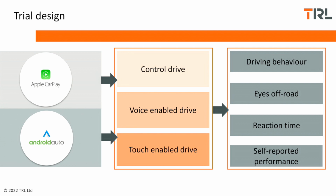Once they've done the control drive, we tested a series of things, which I'll mention on my next slide, that are voice-enabled. We were looking at the difference between voice-enabled and touch-enabled tasks. Then what did we measure? Driving behavior is measured in the simulator with computers that measure speed, close following, lane position, and all manner of things collected by the car. Then we recorded everyone's face and timed how long they spent looking away from ahead of the vehicle.